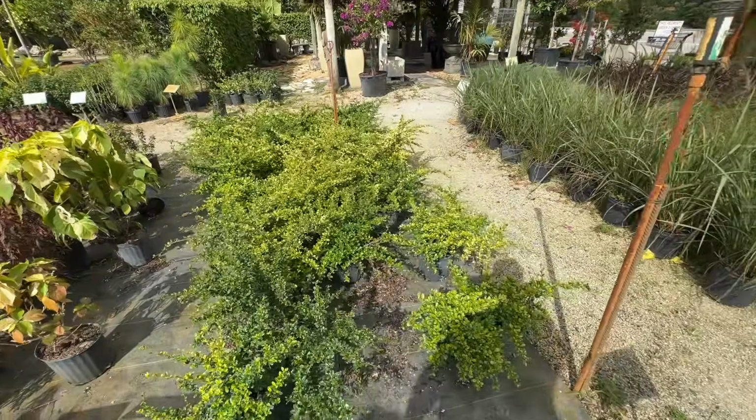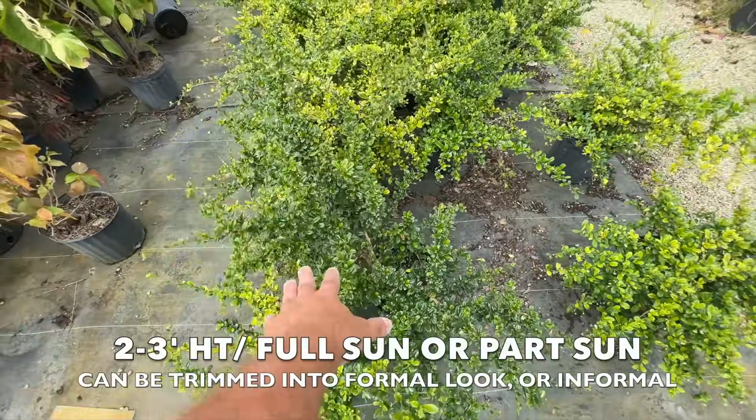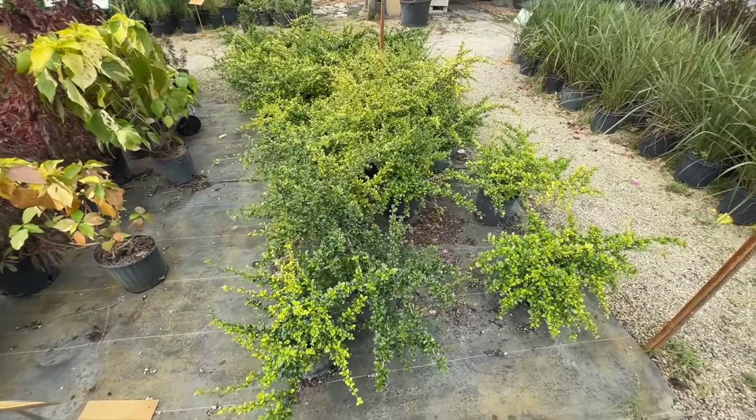This is the boxwood, really cool. Doesn't get that tall, it's a good plant, border plant. Did a home in Hollywood with that plant. You need to trim it, or you can let it grow like this too, which gives this nice little moundy look to it.